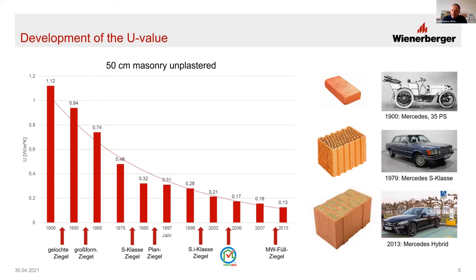In 1900, you see on the right side, the first picture, there was a simple robust brick, and a simple robust car was born from a well-known car brand. In 1979, this car brand launched a new class on the market, and Wienerberger also named its new top product like this class. It was the Poraderm 38S. It was the S class in our brick family.